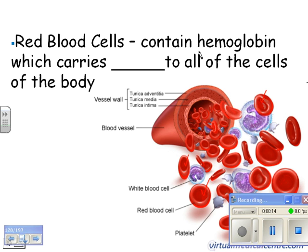They contain hemoglobin. We've talked about that before. That's a protein, and that protein has iron in it, which is able to carry oxygen to all the cells of the body. So the function of red blood cells is to carry oxygen to the cells of the body. And a red blood cell really is just a little sac of hemoglobin.